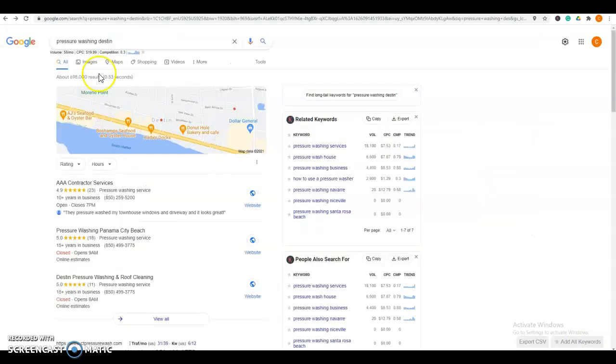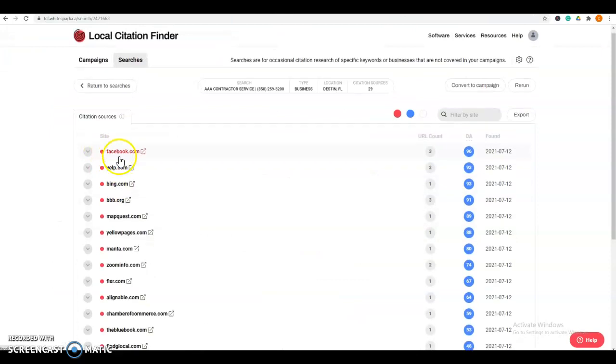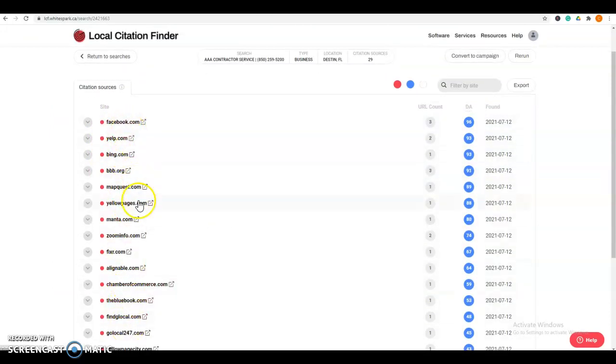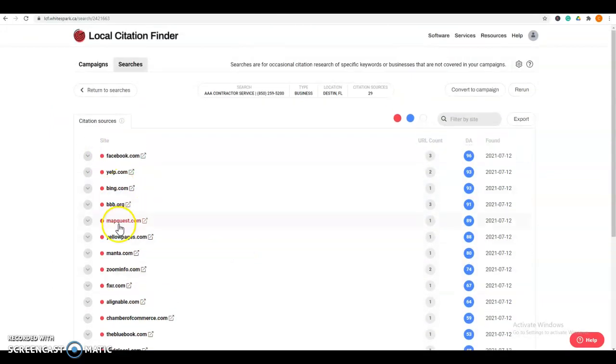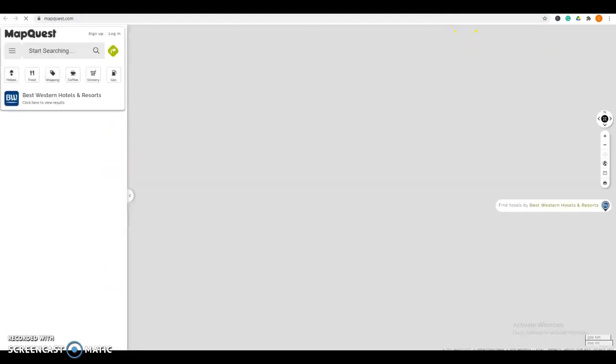And you can go to your competitors, and if you look, remember AAA Contractor Service was in the #1 spot, and they have 29 citations. So what you can do is figure out where are they listed that you're not, do a side-by-side comparison, and then go after those same citations. And the great thing about this tool is that you can click right on the link and it takes you right to where you need to go.